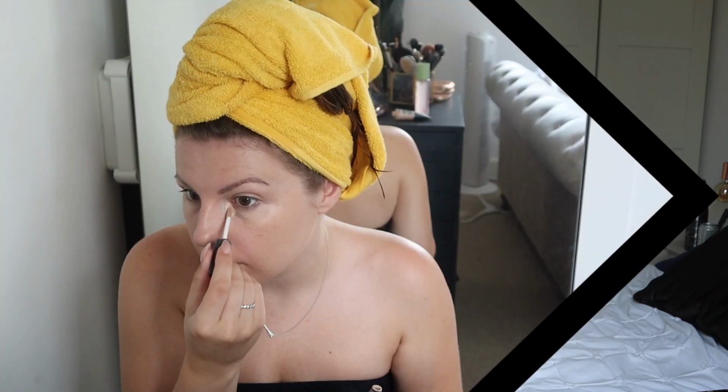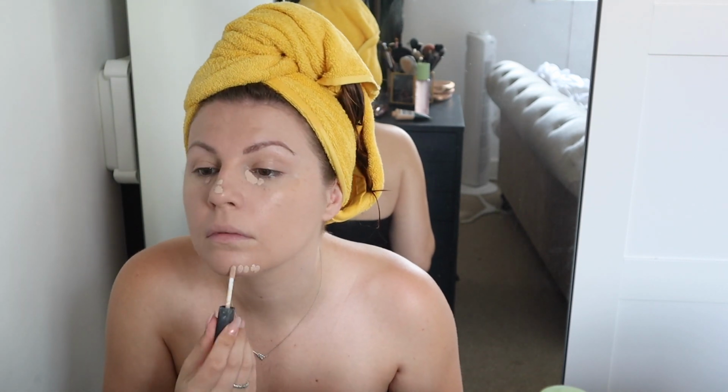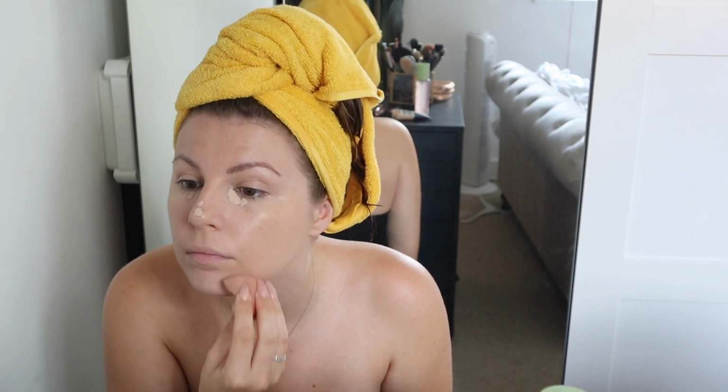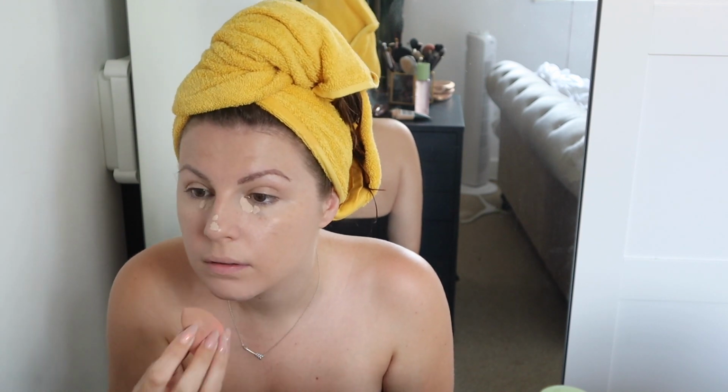This is the Nars Radiant Creamy Concealer, and I've got the shade Light 2, which is vanilla. A little bit too light for me right now, but again, I have a mini of this. I'm actually thinking now, I really need to go through all my mini products, all my travel stuff, because I think I've got some other minis that I need to try. So that's the concealer purely because it's easy, and then I'm applying it with a dry beauty blender.